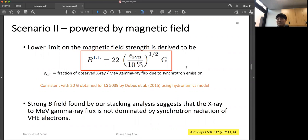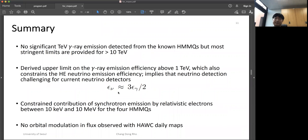This 22 Gauss is consistent with the 20 Gauss field obtained for LS5039 in a 2015 paper, which used a relativistic hydrodynamics model. Therefore, the strong B field found by our stacking analysis suggests that the X-ray to MeV gamma ray flux is not dominated by the synchrotron radiation of the very high energy electrons.